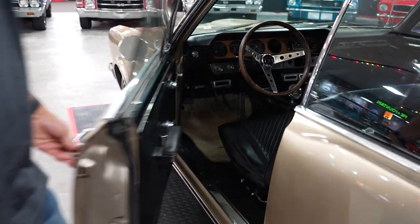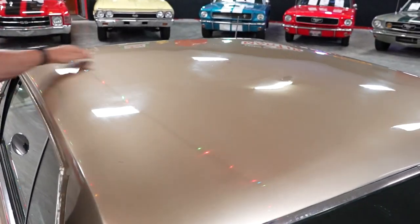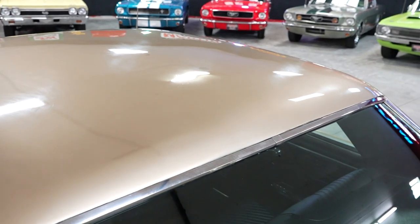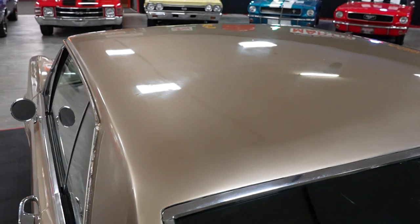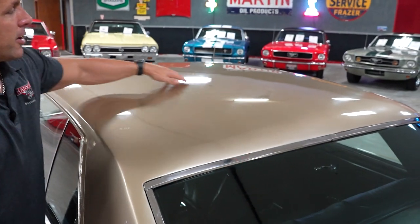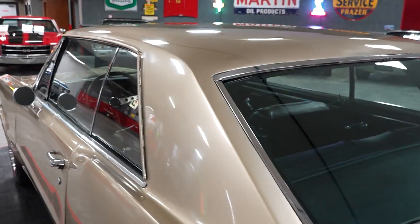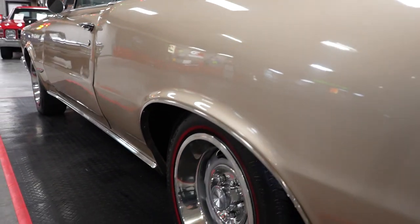Paint on the roof looks to be pretty good. The paint on the car, in my opinion, probably an 8. There are some blemishes in the paint we'll show you throughout the presentation, but overall, up top, roof looks pretty good. No issues going on up there. Same thing with the drop downs to the rear quarters. And the rear quarter itself looks to be in pretty good shape.